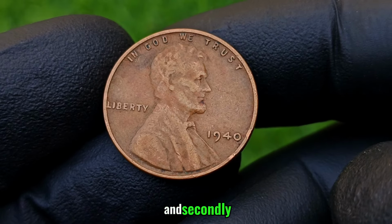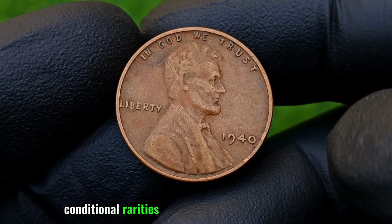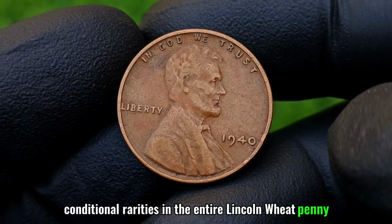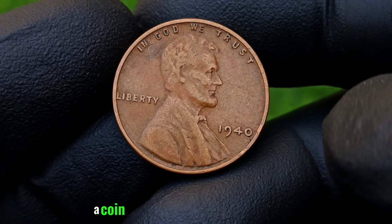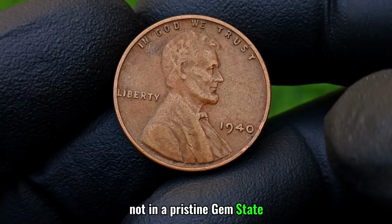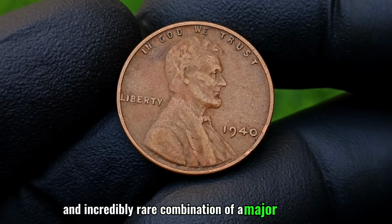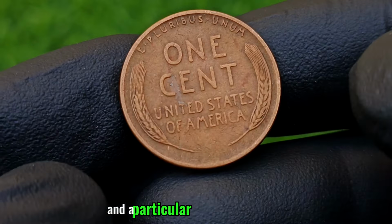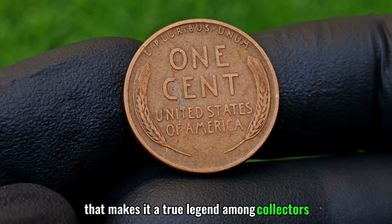And secondly, we're exploring one of the most significant and valuable conditional rarities in the entire Lincoln wheat penny series from the year 1940, without a mint mark. A coin whose extraordinary value is found not in a pristine gem state, but in a specific and incredibly rare combination of a major mint error and a particular degraded condition that makes it a true legend among collectors.